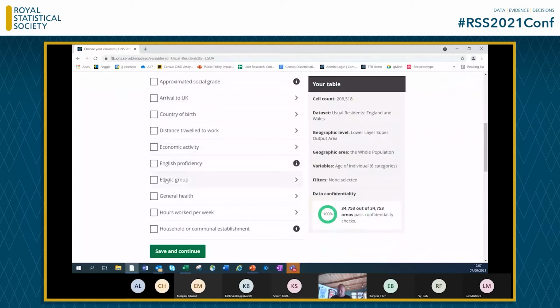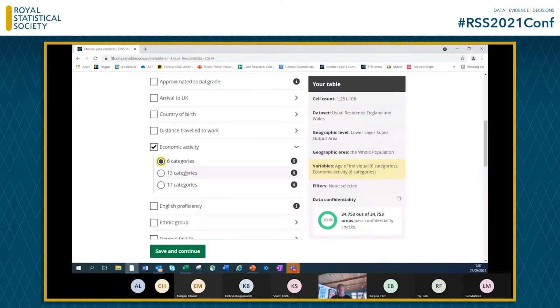So for what I'm doing, I want some information on economic activity. Again, perhaps I want the 6 categories. So I'm still doing okay, but I've actually hit for a small number of areas a point where we're not prepared to provide those tables because we think it's potentially disclosive. So we suppressed a small number of those areas, but I'm still getting most of the information.